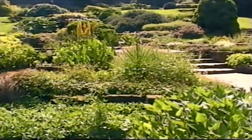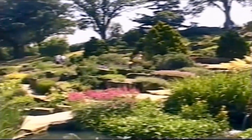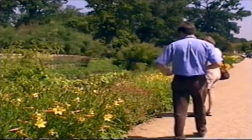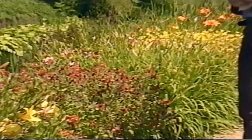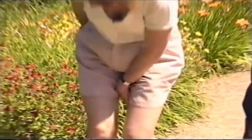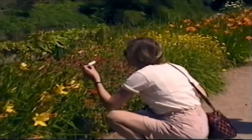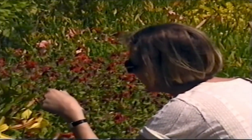Is that your last picture? Isn't it lovely with the oranges and yellows? What's it called? What's it called, David, that one? Yeah. No name. Oh, right. Yeah, it's nice.